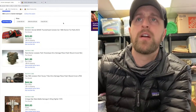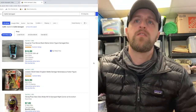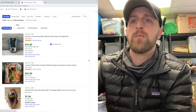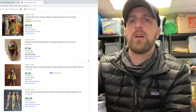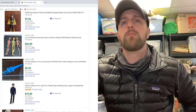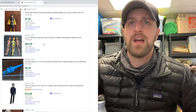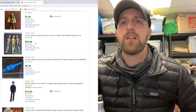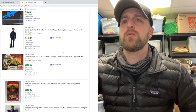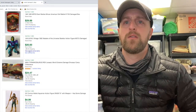The last one I'm going to show you here, guys, is Mattel. You guys are probably familiar with Mattel. It's another one of those big toy manufacturers. And I just looked up Mattel damaged. What has sold recently? Well, we got a Batman Adventures girl. She's damaged, $7. Here's three Monster High dolls. Monster High is no longer manufactured, if you come across those. They can bring some good money. $25.99, even though they have no clothes and they're missing legs and hair and heads. Here's an old 1982 Masters of the Universe Skeletor. His leg is detached. $20 for that one.